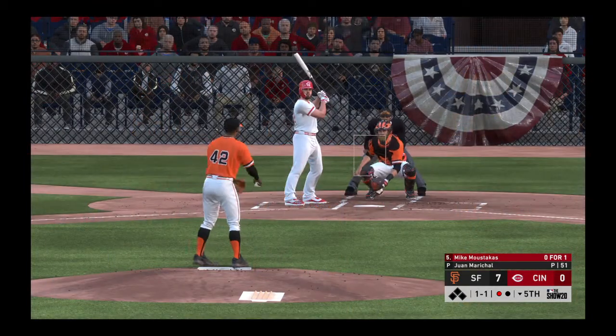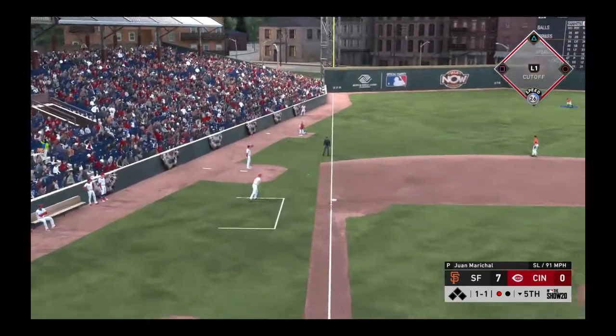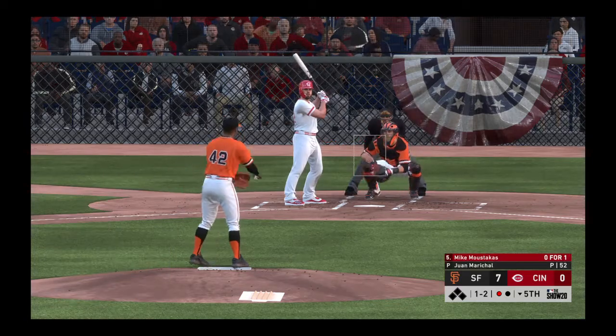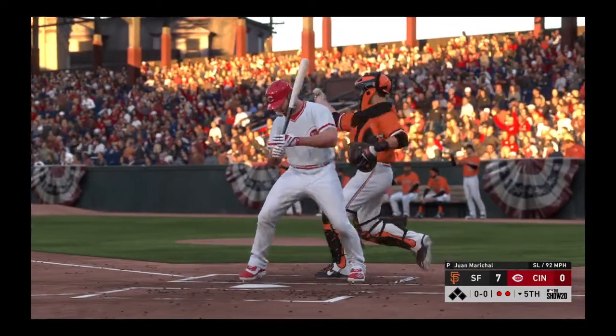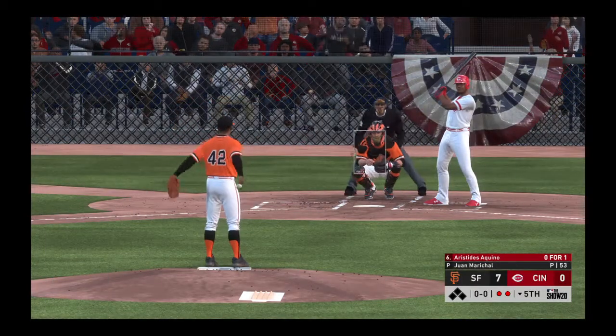The 1-1. Grounded down the third baseline, but this will get foul. It's a ball and 2 strikes. Oh, he's really got the strikeout pitch working now as he notches number 9 in the ball game. Stepping into the box, Aristides Aquino.